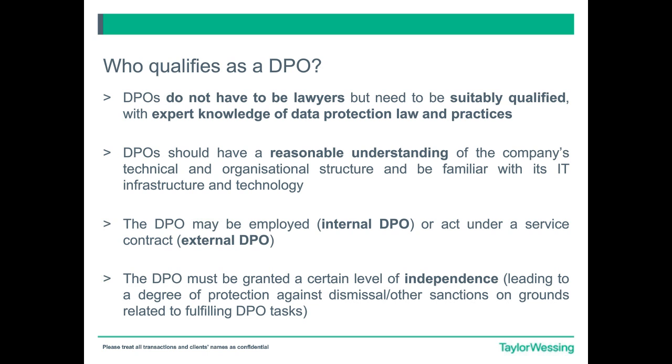In addition, the DPO should have a reasonable understanding of the company's internal organizational structure. So he should know who is responsible for what kind of activities. He should have an understanding of what departments actually exist and what departments process what kind of data, who is responsible, who he has to approach in case he has questions. But he also has to have a good understanding of the IT systems that the company uses in order to be able to assess whether these IT systems are in compliance with European data protection law.